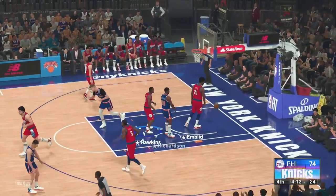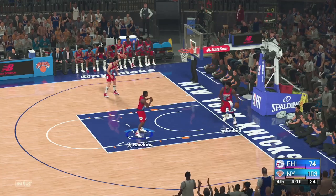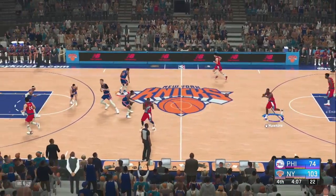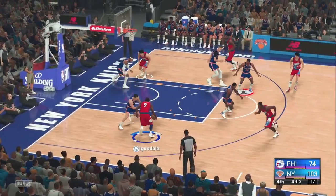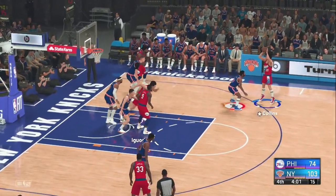Count it, good. Man, just adding insult to injury. He just waltzes inside and extends this lead. An uncontested shot at the rim. You have to compete at all times.